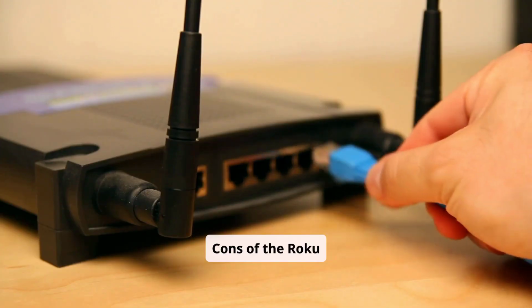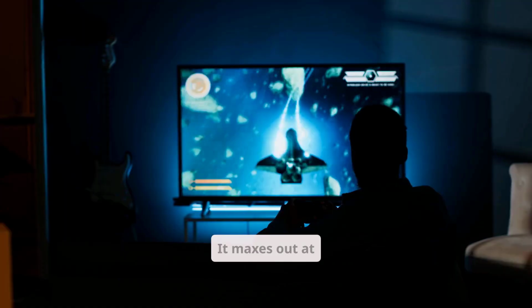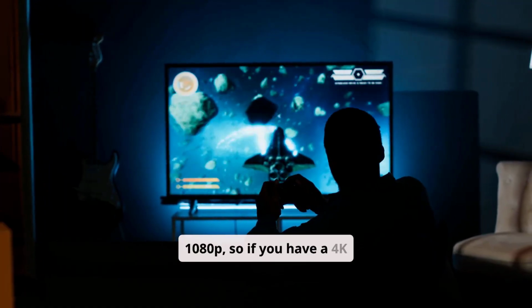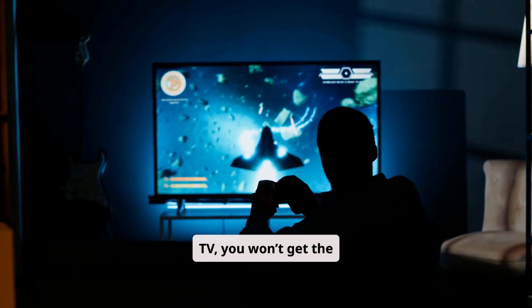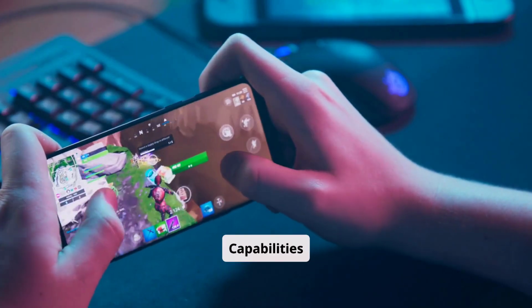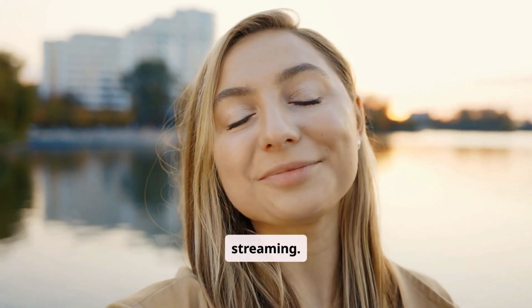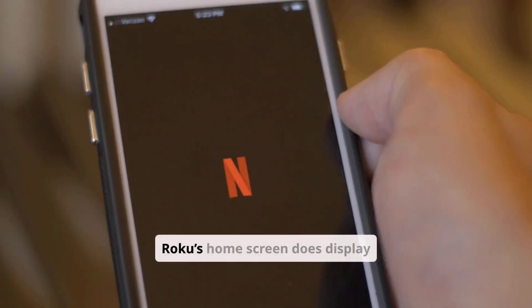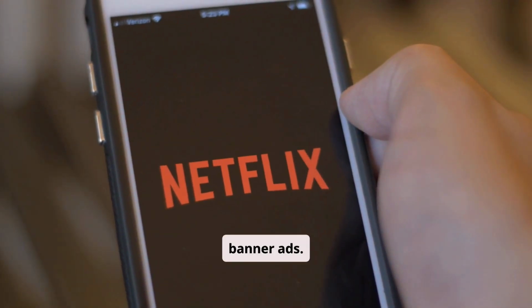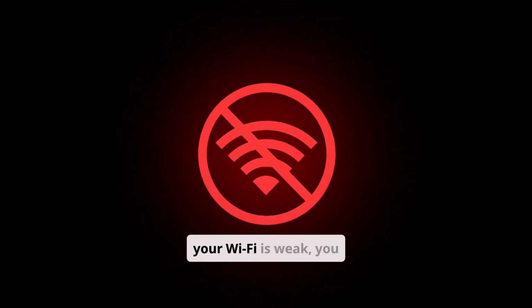Cons of the Roku Streaming Stick HD. HD resolution only. It maxes out at 1080p, so if you have a 4K TV, you won't get the best picture quality available. Limited gaming capabilities. Not designed for gaming or heavy app use beyond streaming. Ad-supported interface. While user-friendly, Roku's home screen does display banner ads. No Ethernet port. Wi-Fi only, so if your Wi-Fi is weak, you may face occasional buffering.